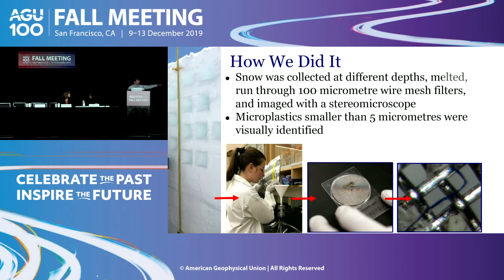You can see a fiber shown on the far right, and if you look at one of those squares, it's going to be about the size of a single piece of human hair, if that gives you an idea of how small these particles really are.